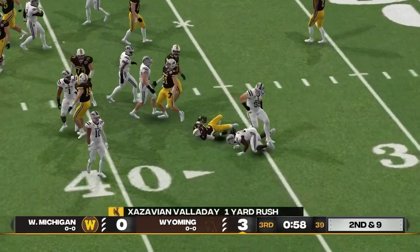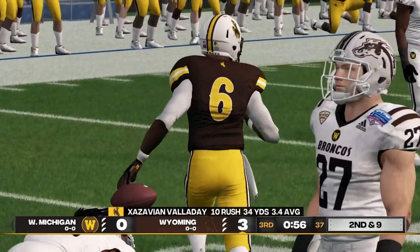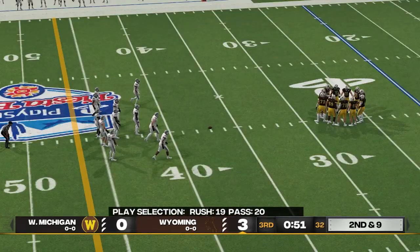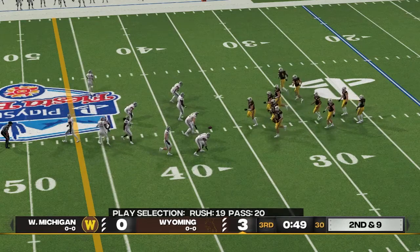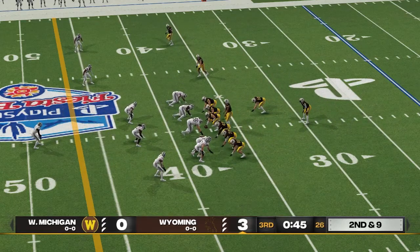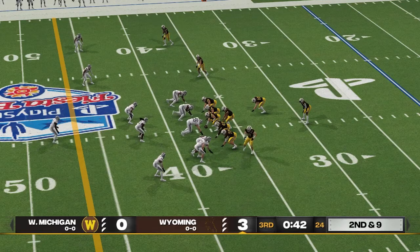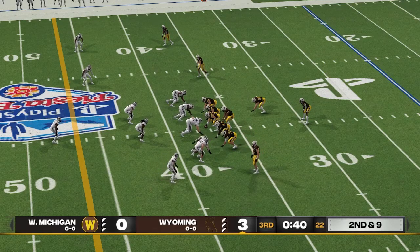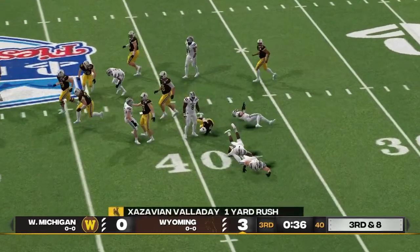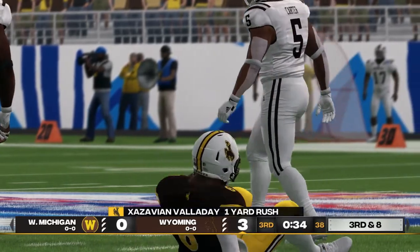And he's taken down around the 37-yard line. And he gets a yard on the run. You're not going to be able to get by a sure tackler like this linebacker too often. From their own 37-yard line. Second down. Out to about the 38-yard line.